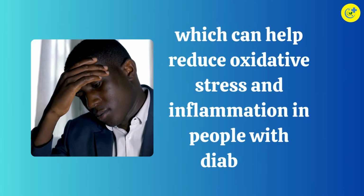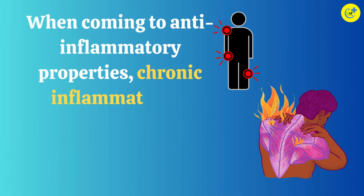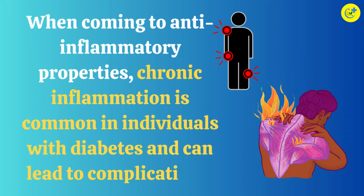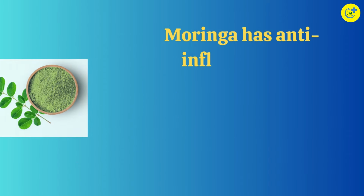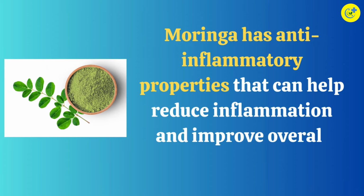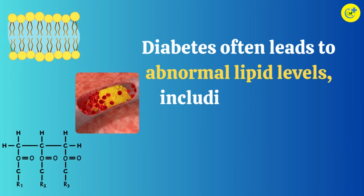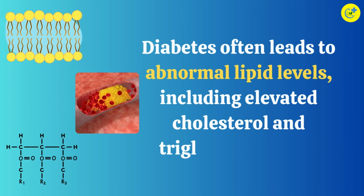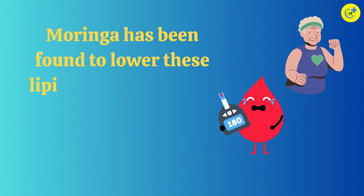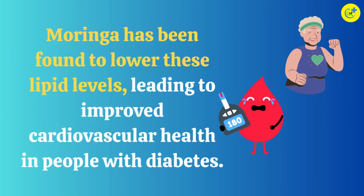in people with diabetes. When coming to anti-inflammatory properties, chronic inflammation is common in individuals with diabetes and can lead to complications. Moringa has anti-inflammatory properties that can help reduce inflammation and improve overall health. Diabetes often leads to abnormal lipid levels, including elevated cholesterol and triglyceride levels. Moringa has been found to lower these lipid levels, leading to improved cardiovascular health in people with diabetes.